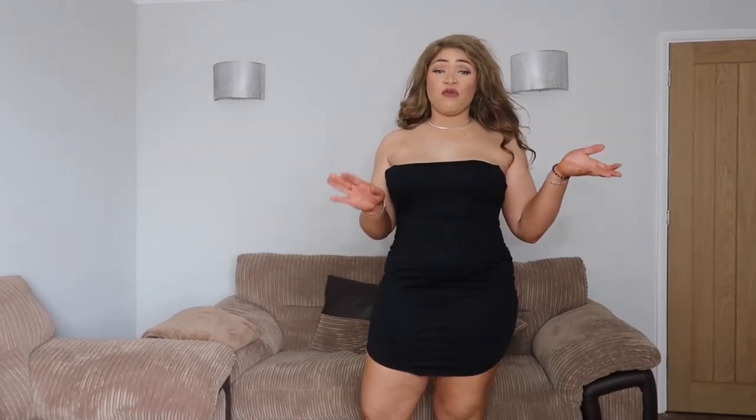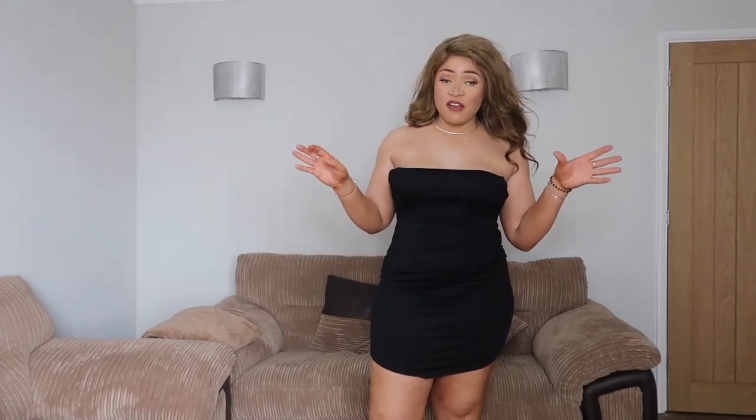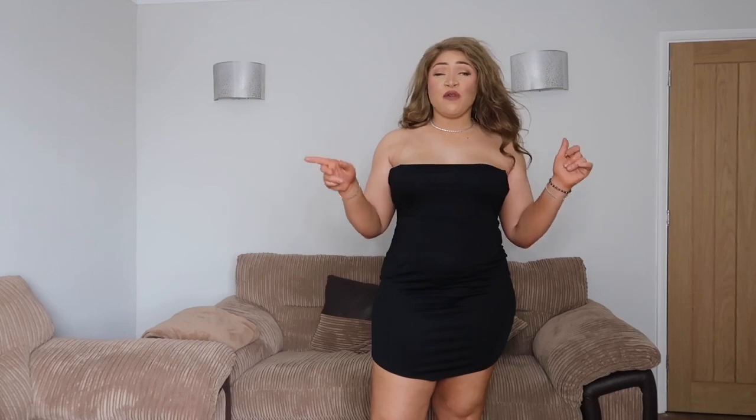So I think this dress also was very, very affordable. Maybe under £10, don't quote me, but I do think it was very affordable. And I think it is classic to Pretty Little Thing with their affordable dresses. Let me know if you would like to see an affordable dress haul from Pretty Little Thing, because I would love to do that. I think they have a whole collection just for dresses that are under £5 or about £5. So let me know if you would like to see that. But this is the last piece, guys.